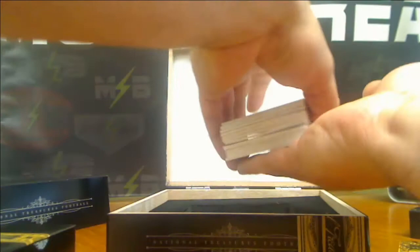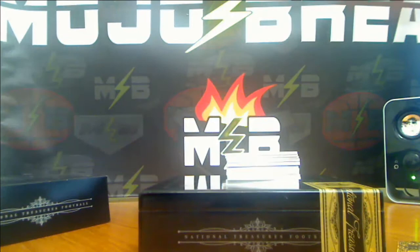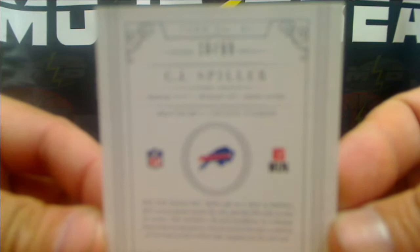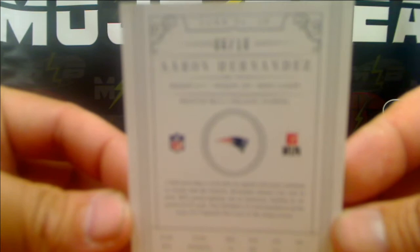Oh, we got a printing plate. Printing plate 101. All right. First card, CJ Spiller for the Bills, 10 of 99. That's Doug's boy. Aaron Hernandez, gold parallel. Aaron Hernandez, Patriots, and that's 6 of 10.